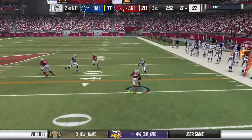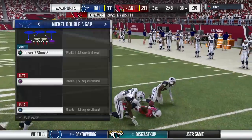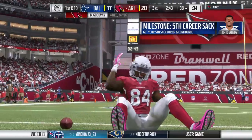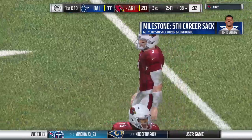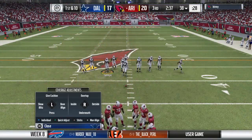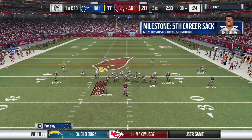Throwing is Palmer. Firing quickly here, and that's complete. And they're able to get this one across the 35. 12 yards there as they move the chains. That looked like a pretty good route combination there because you've got to find a way to clear the guy running the drag. Because when you do, you just put the ball on him and then let him run. Yeah, he's got some space.